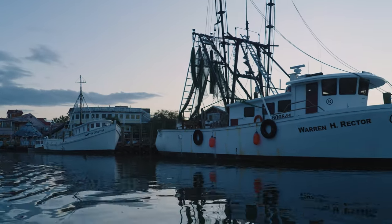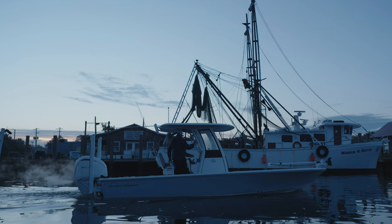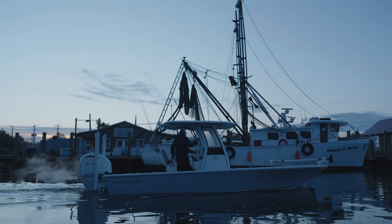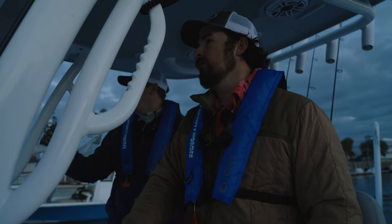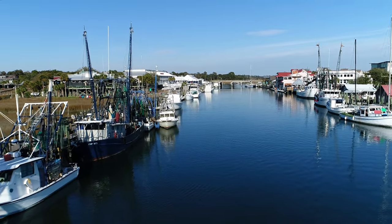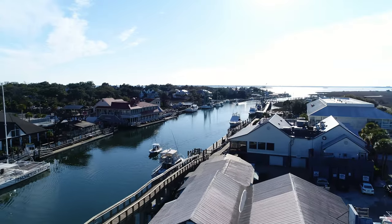We commercial fished out of Shem Creek. It's just been such a great access point to get to all the fishing grounds that you need to get to. It's grown a lot. Back in the day, this whole creek was wall-to-wall shrimp boats. From the bridge all the way out, it was three deep in shrimp boats. The demographics have changed a little bit, and these guys get hit with hard times. But there's still a few of them pushing along out here. Hopefully they don't go away and they keep that lifestyle going.